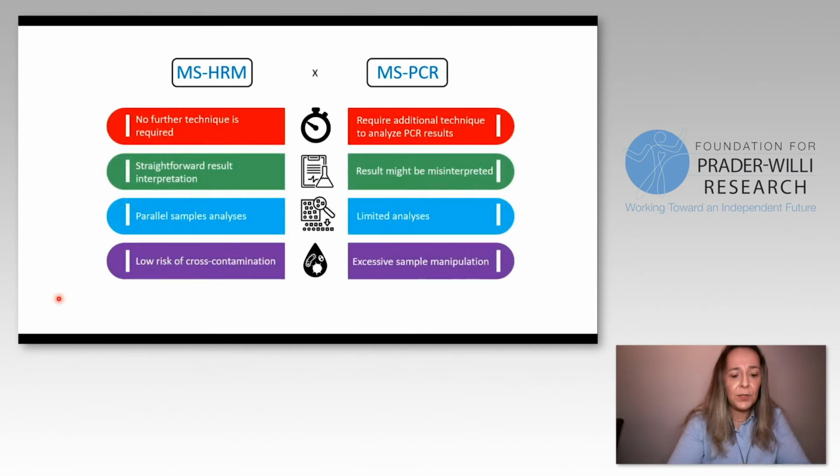The advantages of the use of MS-HRM are listed here. No further techniques are required, for example, agarose gel. Straightforward result interpretation. It's really easy to see the curves. And parallel sample analysis, we can analyze up to 96 samples at the same time. Low risk of cross-contamination.